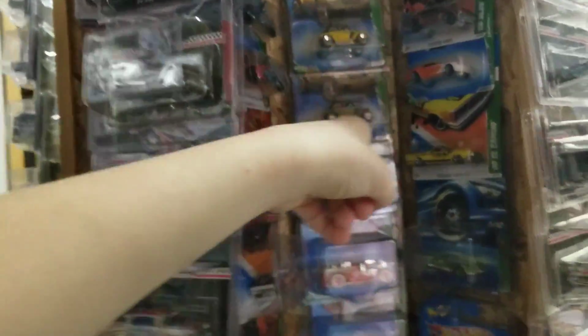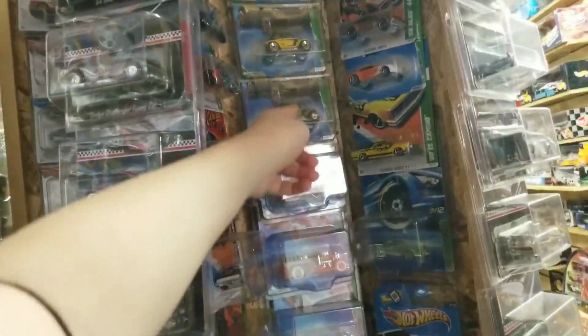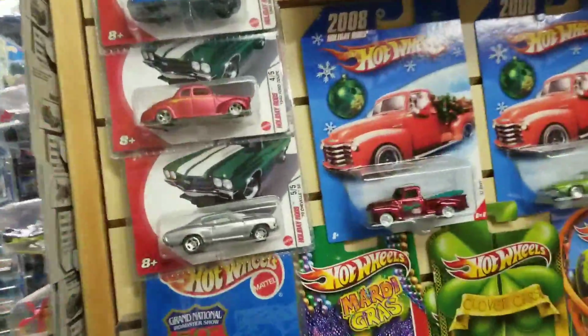You see, from here and here, super treasure hunts. If you just walk around this, it's every super treasure hunt. Is that Diora? I thought I saw Diora. I guess not. So many. There's military. Yeah. This is amazing.